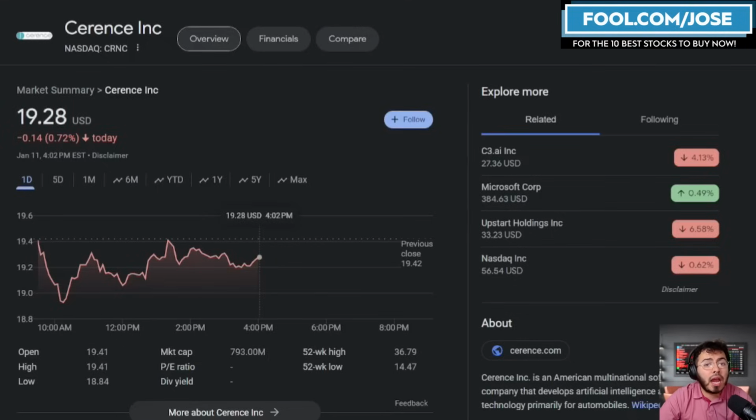Again, high risk and high reward to some extent. This is one that normally, if it wasn't me, would be a very small position in my overall portfolio. But sometimes I get a feeling that, hey, it might be okay if I go a lot bigger on this one, and that's where I'm at with Cerence. Obviously, right now it's proven to be wrong.